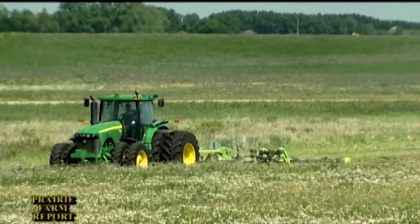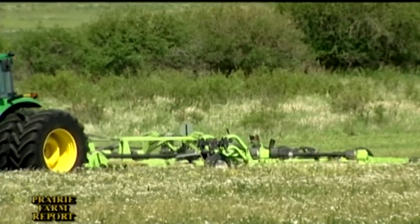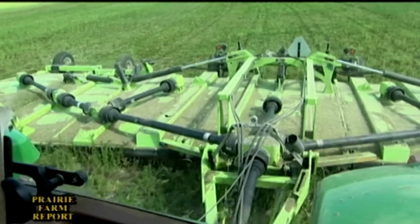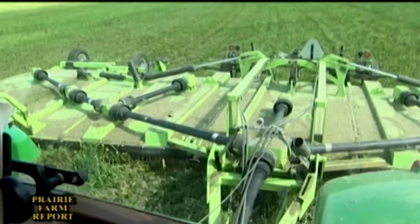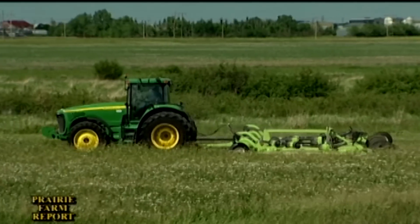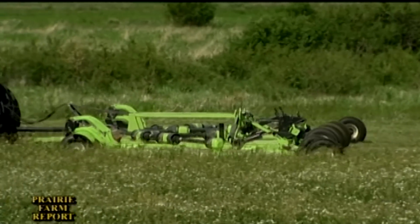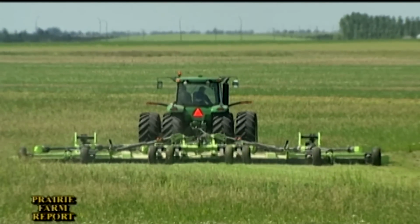Schulte Industries is based out of Inglefield, Saskatchewan, where they design and build equipment to meet the ever-changing needs of their customers around the world. Their 26-foot rotary mower has been used on a variety of mowing jobs for a number of years, but recently customers expressed a need for an even bigger mower. After considerable research, Schulte responded by building this 42-foot workhorse.